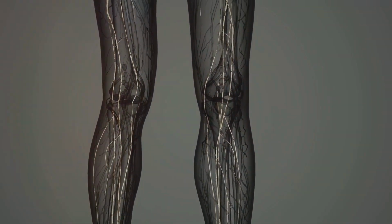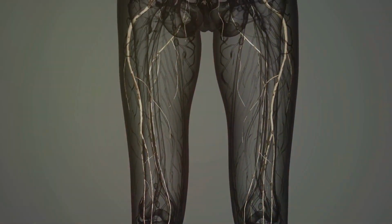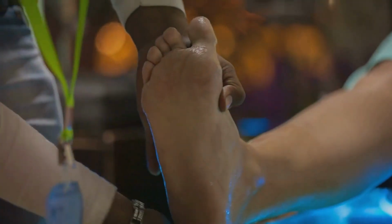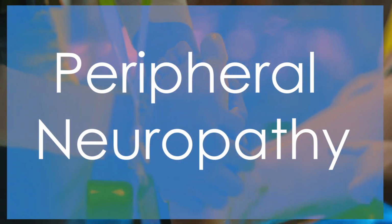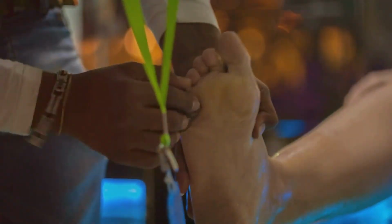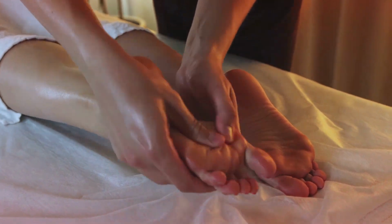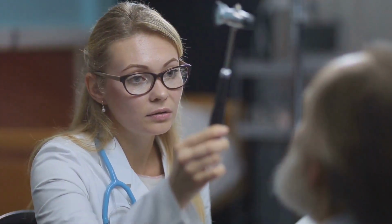Over time, this disruption affects more than just fluid balance. It impacts your nerves too. Many people with high blood sugar experience numbness and tingling, particularly in their feet. This nerve damage is known as peripheral neuropathy, and it's another sign that excess sugar isn't just affecting one area, but multiple systems throughout your body.